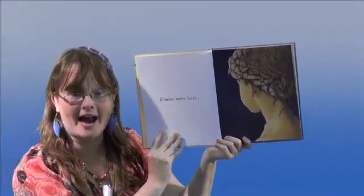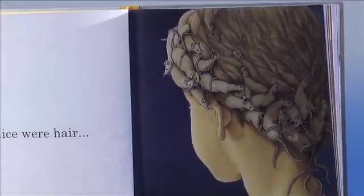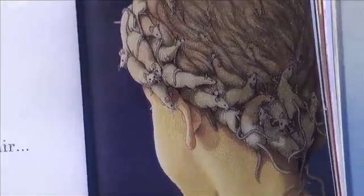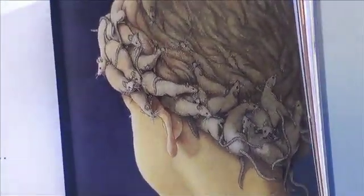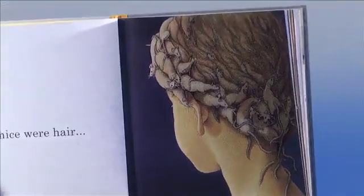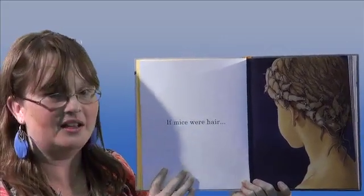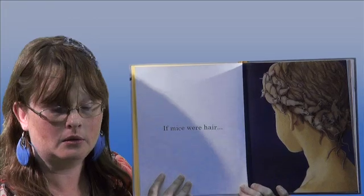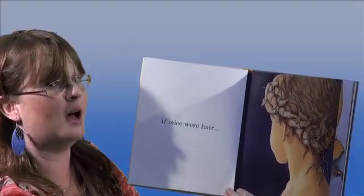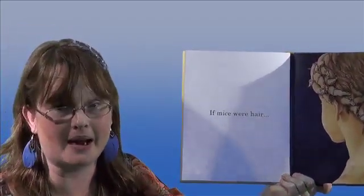If mice were hair, what do you know about mice? I know they eat cheese. So if somebody threw cheese at my head, I wouldn't really have to worry about cleaning it up. I know that cats chase mice. Oh dear. If mice were hair and cats chase mice, then cats might try to jump on your head. I just drew conclusions based on what I know about mice and what the author is asking me. If mice were hair, I would have to protect my head from cats.